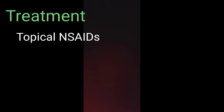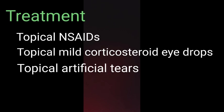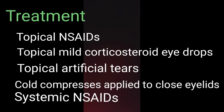Now finally, the treatment given is topical non-steroidal anti-inflammatory drug, topical mild corticosteroid eye drop, topical artificial tears, 0.5% carboxymethylcellulose. Then cold compression applied to a closed lid may offer symptomatic relief from the ocular discomfort. Lastly, systemic non-steroidal anti-inflammatory drugs.